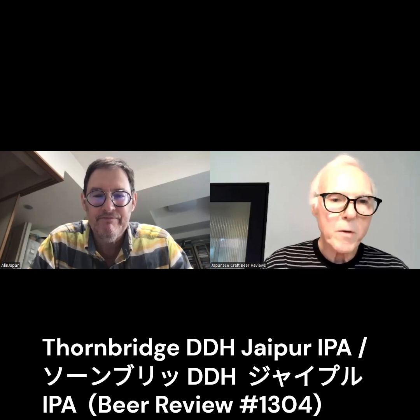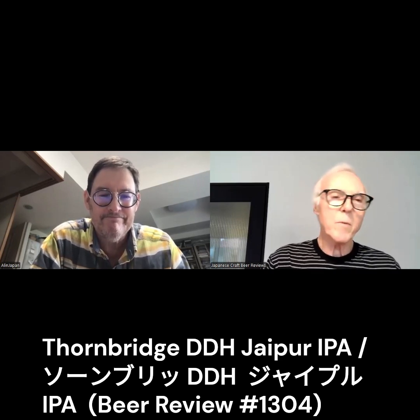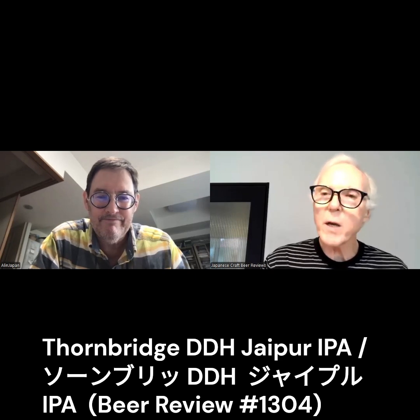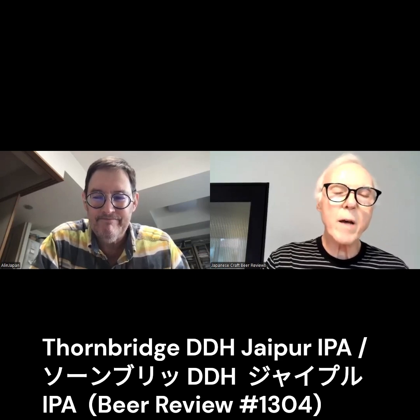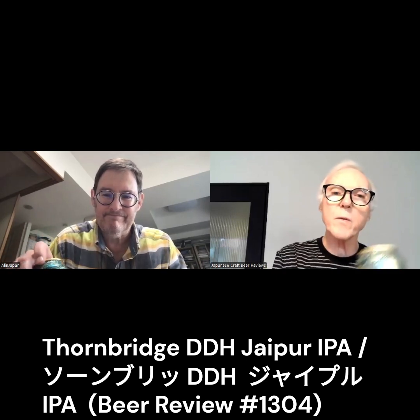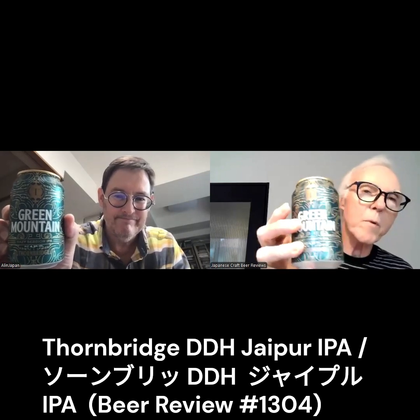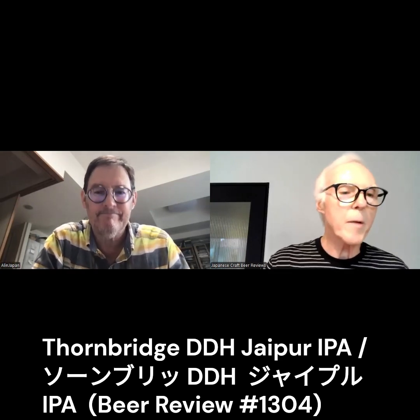But of course, the best solution for that problem is beer, and we have one for you today. In fact, we have two. We're going to look at a couple of beers from Thornbridge Brewery in the UK. Al was kind enough to pick up these beers. The first one we'll look at is called Green Mountain. And the second is a double dry hopped version of their famous Jaipur IPA.